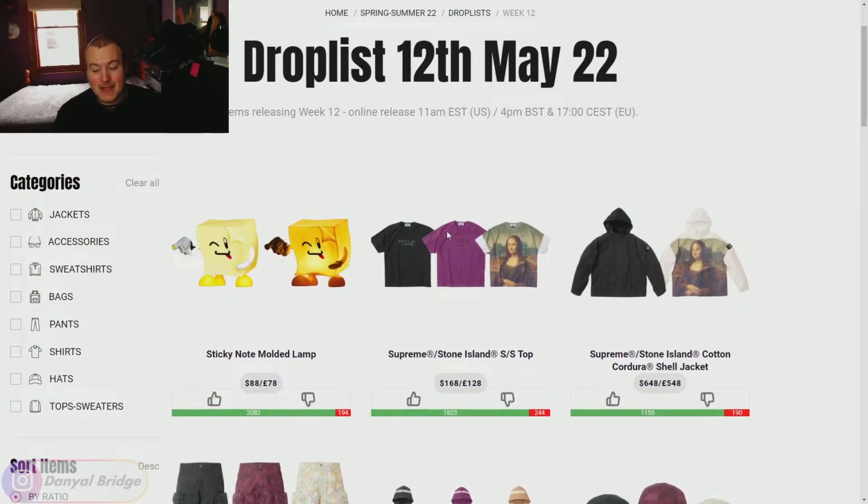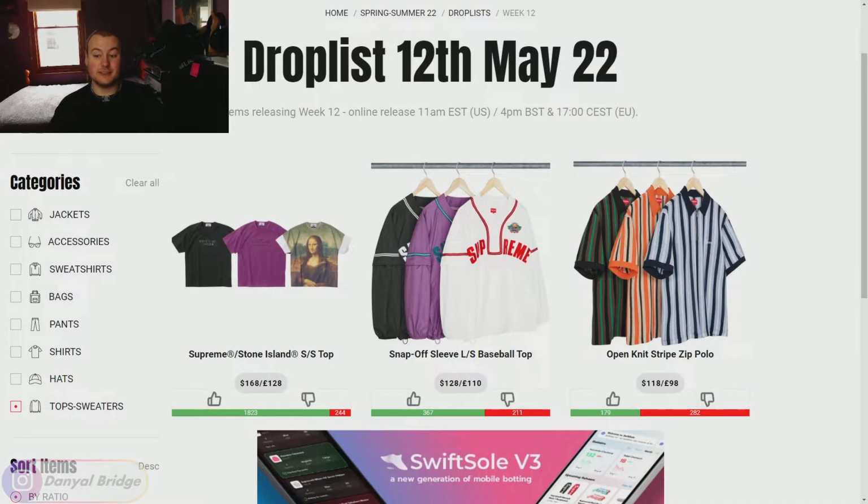Now, I'm a bit worried for week 12. If the Stone Island pieces are the most upvoted pieces, I'm worried. But, you know, I don't always agree with the Supreme community. Sometimes there's some nice pieces that the Supreme community doesn't like. Let's see if that's the case. Let's dive into our first section for week 12 this week, which is going to be the tops/sweaters. Okay, we've got 3 releasing this week.